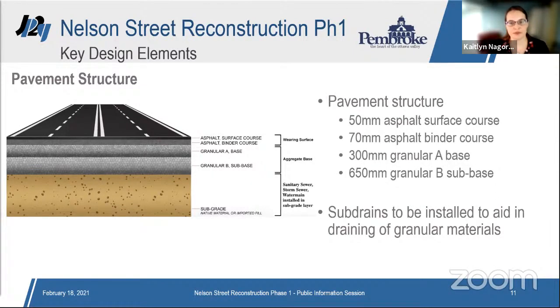The pavement structure of the road is shown here. It consists of 2 layers of asphalt, followed by a layer of granular A and finally a layer of granular B. There will also be subdrains included just below the granular material to aid in draining the granular material.